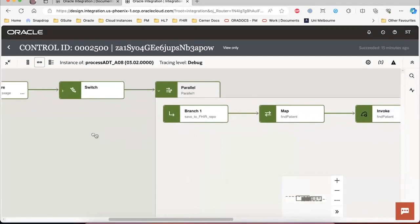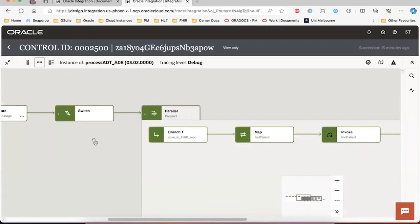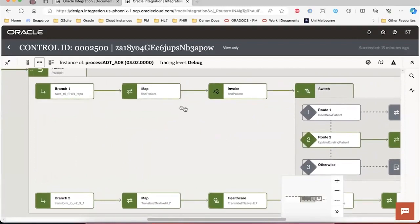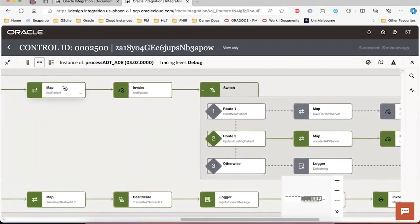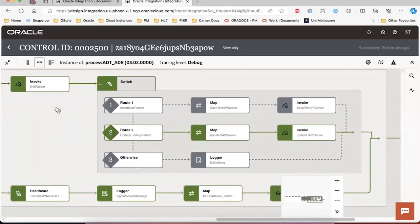So what I'm doing in this integration, let me just minimize slightly here. I'm going into a parallel branch, and I'm doing two things in parallel. The first branch is converting this HL7 message, which I'll show you in just a second in the mapper. It's converting it into a FHIR resource. So I'm mapping from HL7 format into FHIR format. And then I'm calling an external FHIR service, FHIR database, a FHIR repository, and I'm calling find patient. And if that patient exists in that FHIR repository already, I'm going to go ahead and update the patient, and that's the path that you can see it took here.